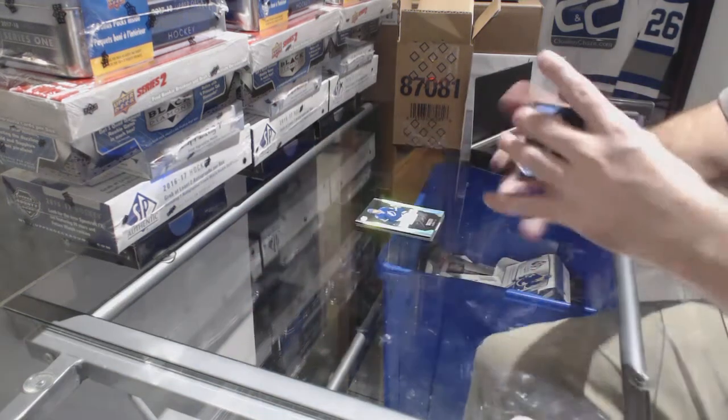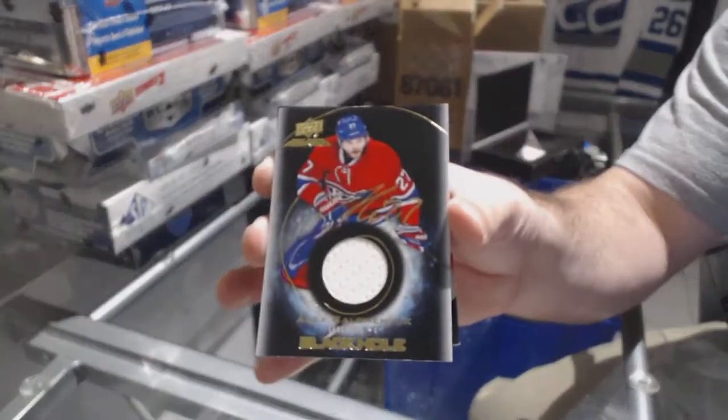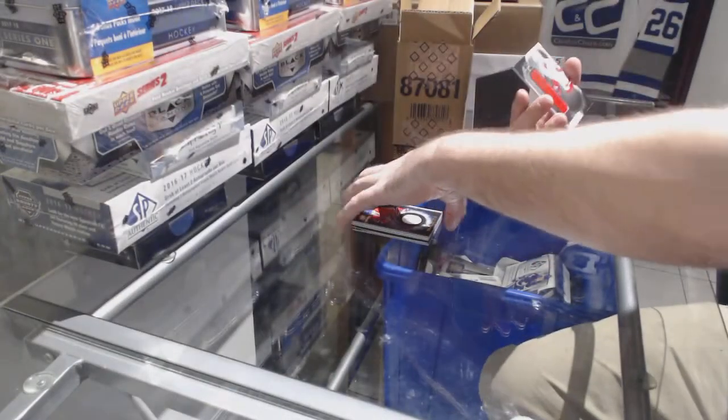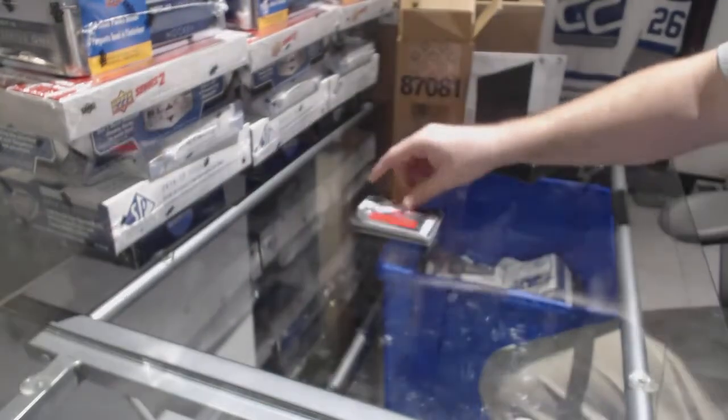Jumbo Joe Thornton. We've got a black hole jersey auto, Alex Galchenyuk. And for the team, it is a Star Trademarks jersey of Zetterberg. There's pack one.